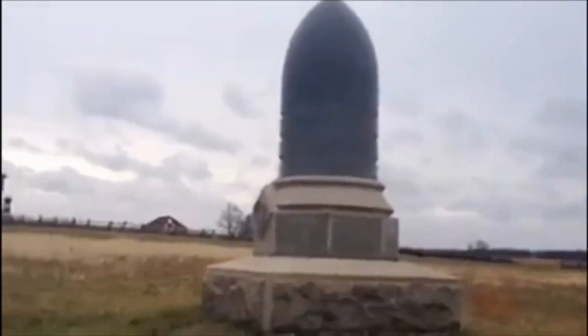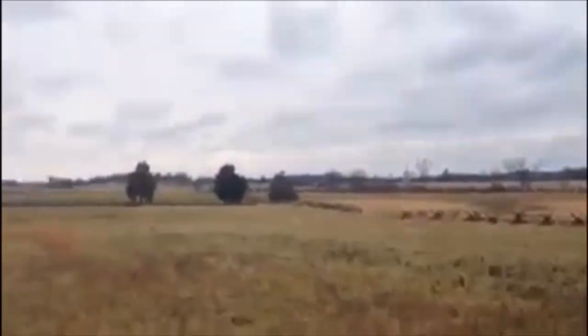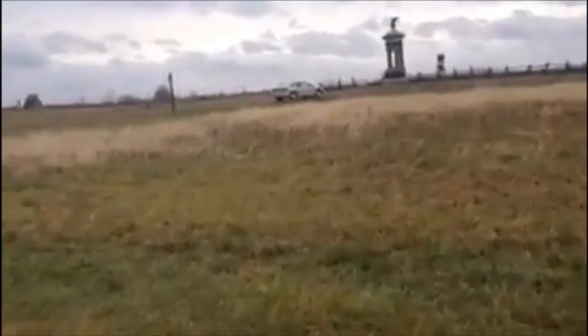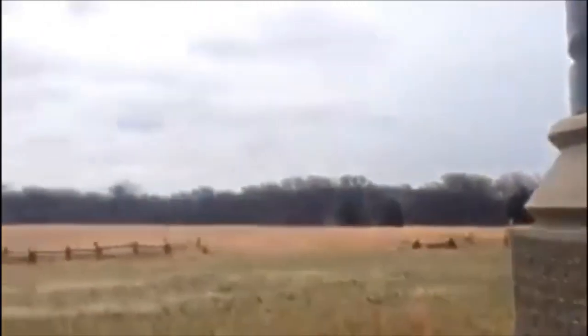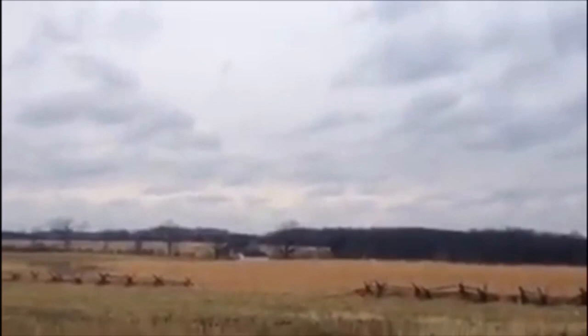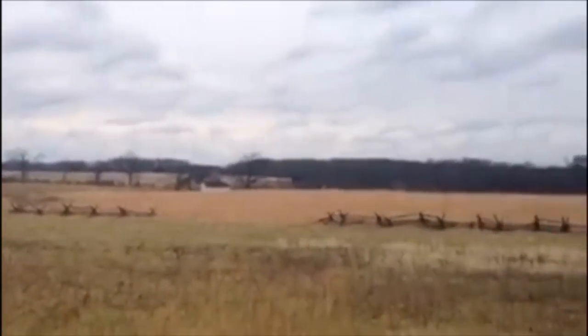But what people don't realize about this monument is it marks the furthest spot of advance of the 7th New Jersey, but it also marks the spot where Colonel Francine fell. And if you go here on the corner of the monument, you'll see it says, "Here fell Colonel Francine." This has been the 7th New Jersey under the command of Colonel Francine, Part 2 on Gettysburg Battlefield Facebook.